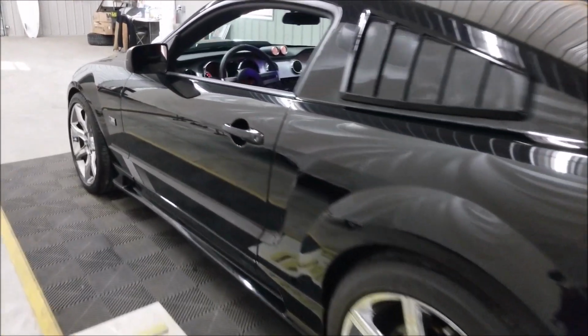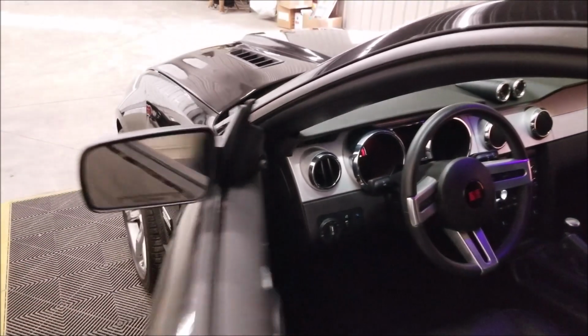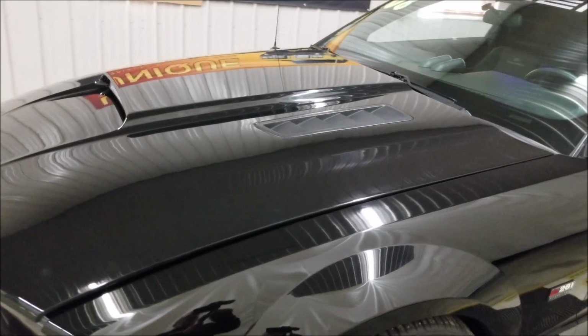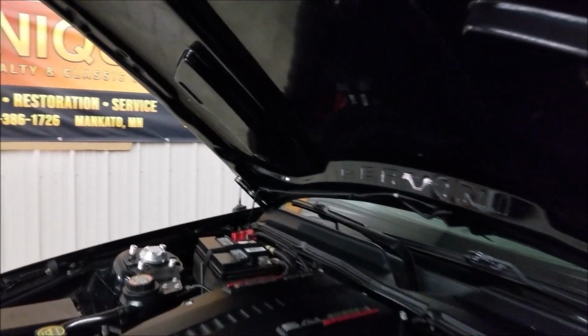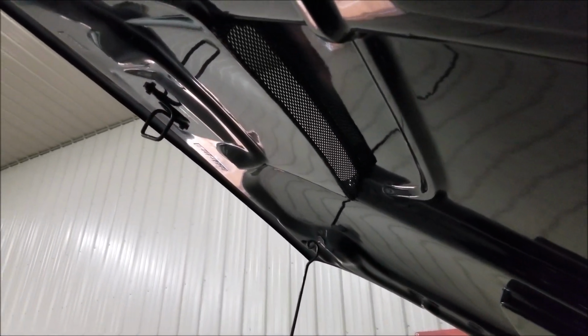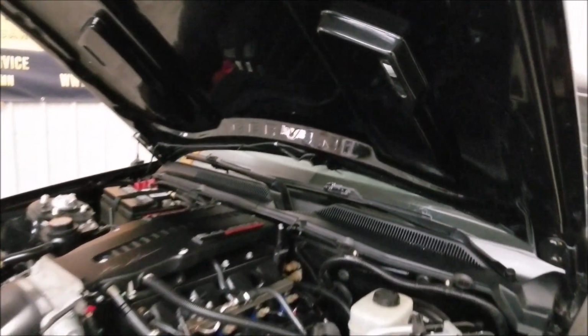All right, I'm going to pop this hood as I go by. Pause the video a second, and we'll check out under the hood. Hood's popped. And first of all, as far as the hood, I'm going to show you this if I can get it in the shot here. This hood is functional. There's a screen, so outside air would come in. And as you can see here, air can go back out the slats and the heat extractor in the hood. So that hood is functional.